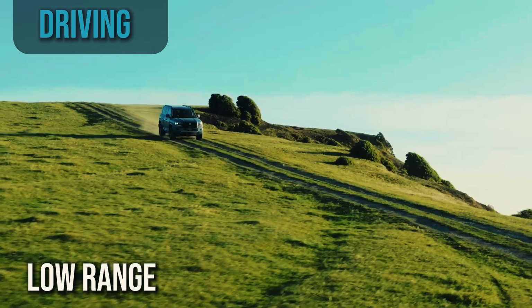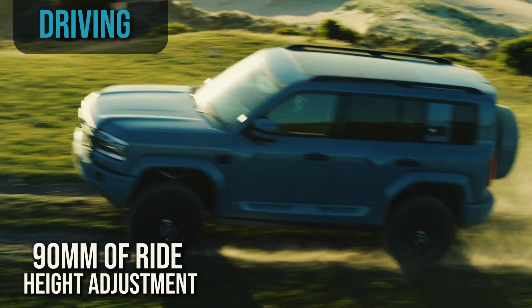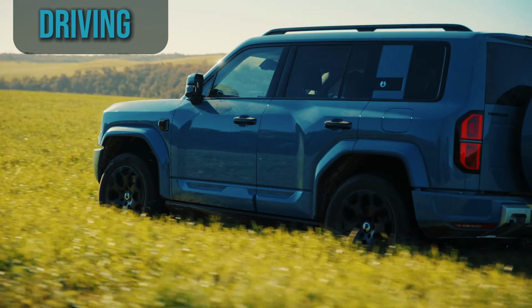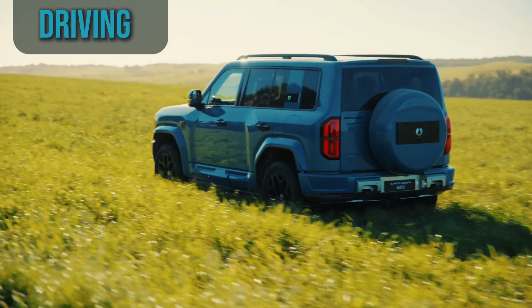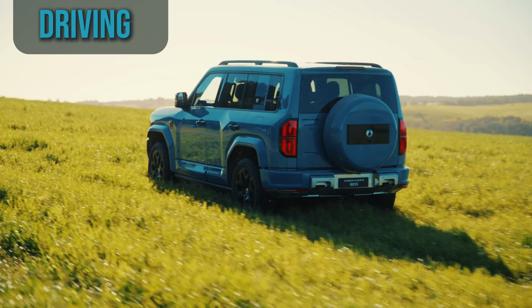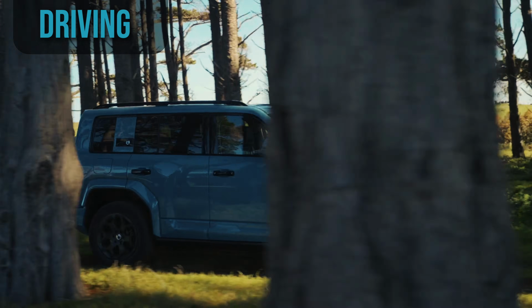Off-road, the hardware's genuine. Low-range, mechanical front and rear locking diffs, 90 mils of ride height adjustment, 790 mils of wading depth. There are also 16 drive modes, which is about 11 more than anybody needs. Rock, sand, mud, and the creep function do real work. Low range and the lockers do more. The rest are there so somebody could put a number on a brochure.